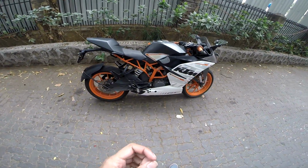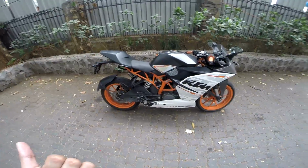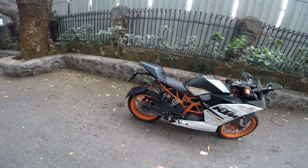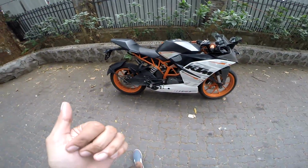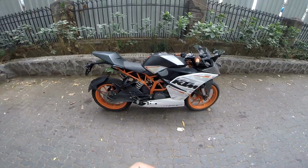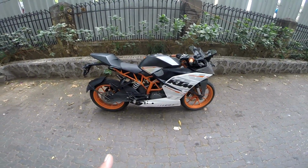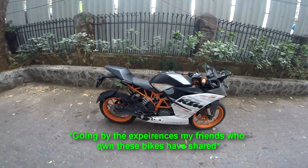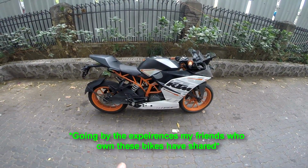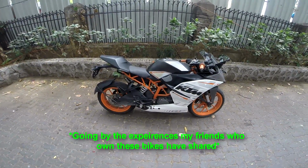So in the event of a crash, you're better off owning a KTM RC390 versus owning a Ninja 300 or an R3. This is a lot cheaper to maintain. Apart from that, again, the chain sprockets and stuff like that, and any other part for that matter, is readily available in India, whereas with a Kawasaki, you probably have to wait a few weeks before those parts get imported into India. And that means that you wouldn't get to ride your motorbike in the best condition for some time. That's not the best situation to be in, is it?